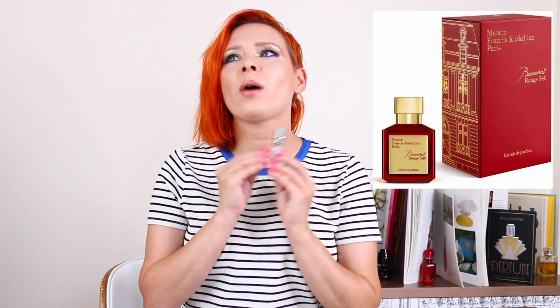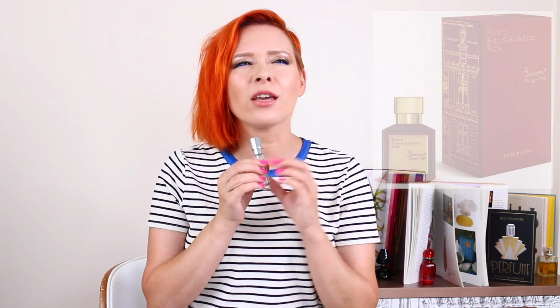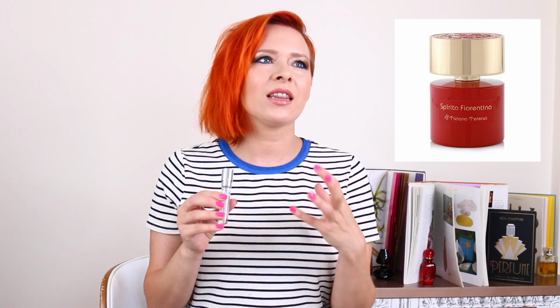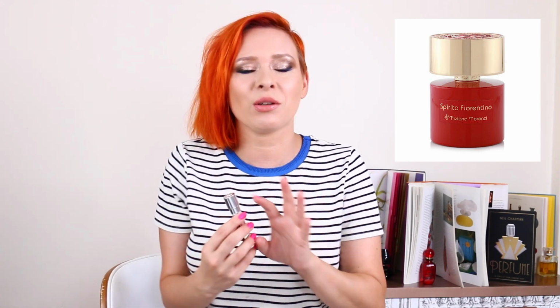It has so much in common with the Baccarat Rouge extract, with that iodine medicinal kind of hospital kind of smell. To me, that really smells like the kind of smell you get when you're bleeding and you get a wrap around it. It doesn't really make me think of anything happy or sexy or seductive at all. But for that reason, Baccarat Rouge is just off limits to me in any of its forms.